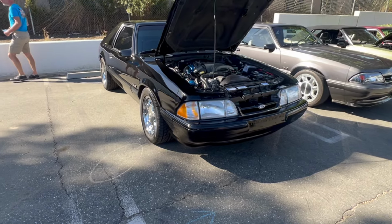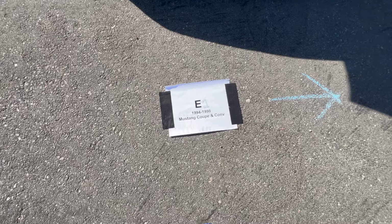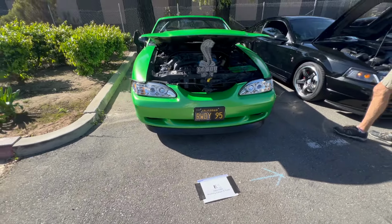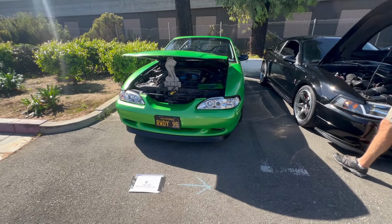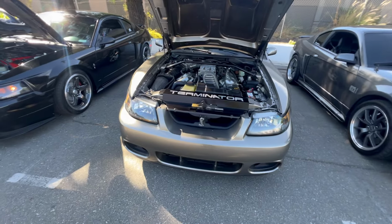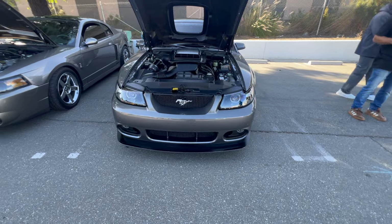So this is the C-Class from 1979 to 1993, and it's all the cars that we just saw. Right, so we're now here in the E-Class, 1994 to 1998 Mustang coupe and convertible. It's Rowdy's Mustang. Here's another cool Mustang here, the Terminator Mustang. And here's a Cobra 2 Mustang.